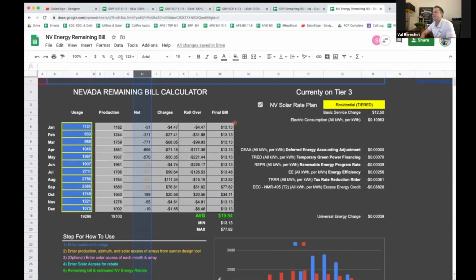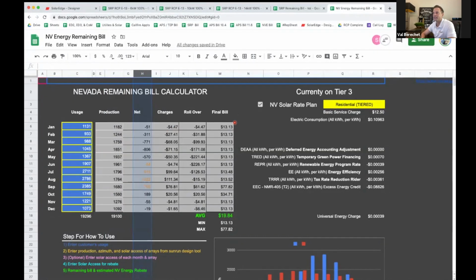Now that bill credit cannot apply to the minimum fee. NV Energy has a minimum monthly fee of $12.50 plus tax on that, so it ends up at around $13. You're always going to have that as a minimum. So they're going to take this 447 and roll it over month to month. It's very similar to what APS does, right?